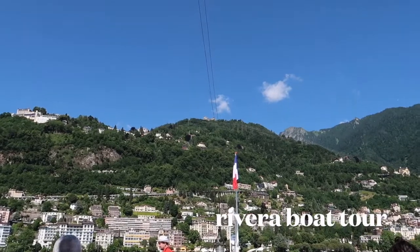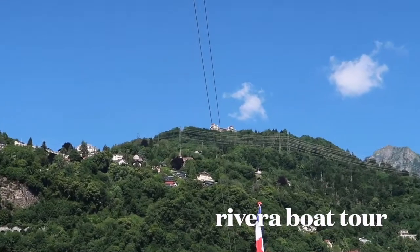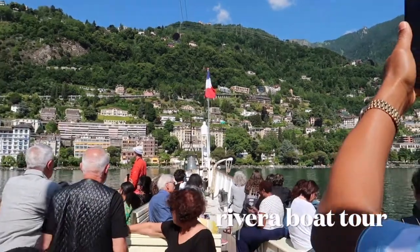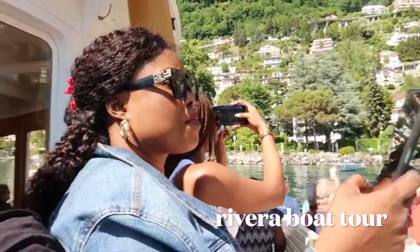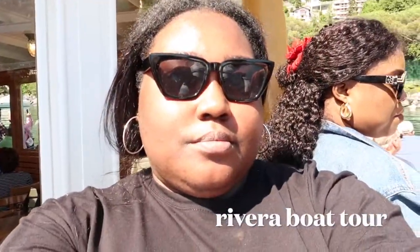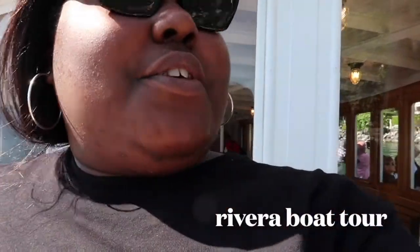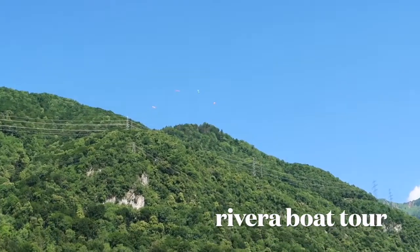No, mom, that's my school at the very top. It's right at the top, right there. Feels good. Can't really see it, it's really tiny, but let me try to zoom in. Wow.